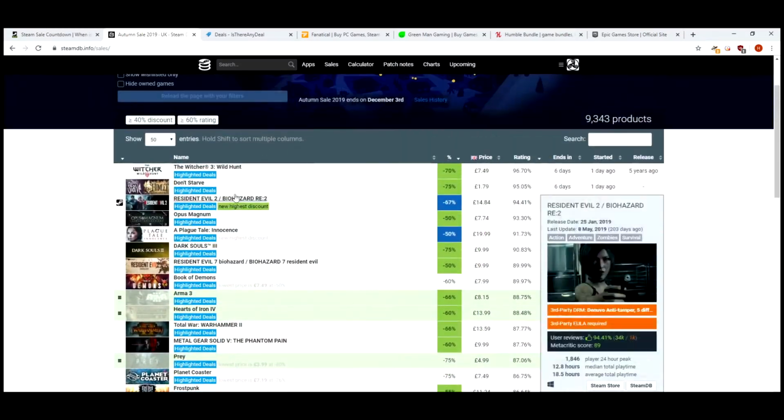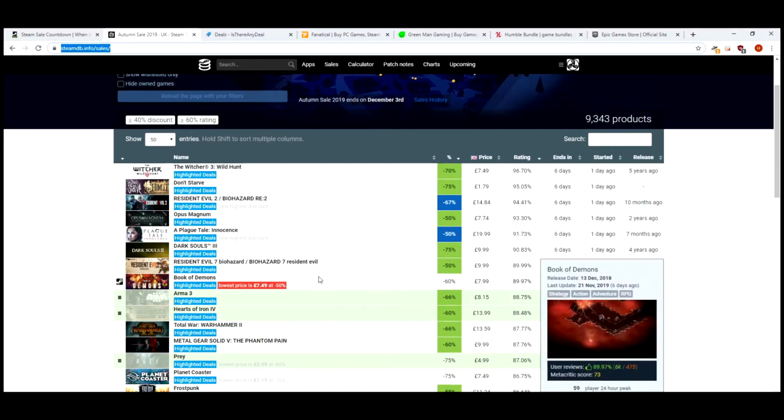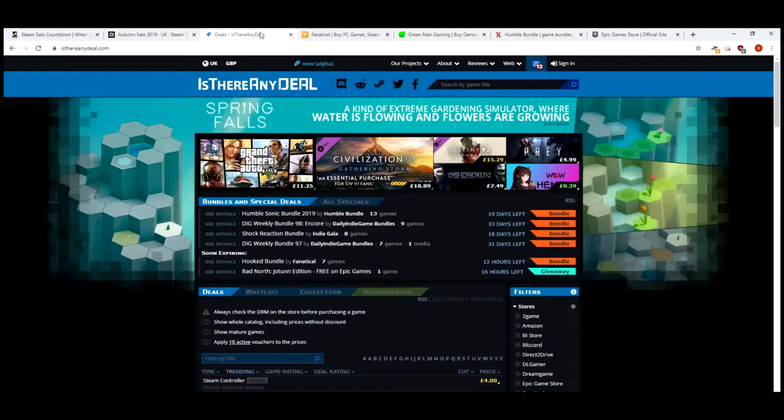Okay, so that's another website that I use, well, actually, an app that I use, SteamDB Info. Okay, and you can get that from Chrome. Right, so what is the next website I do? Well, this is the first time we're going to be leaving Steam, really, or anything to do with Steam, and there's this, which is called isthereanydeal.com.